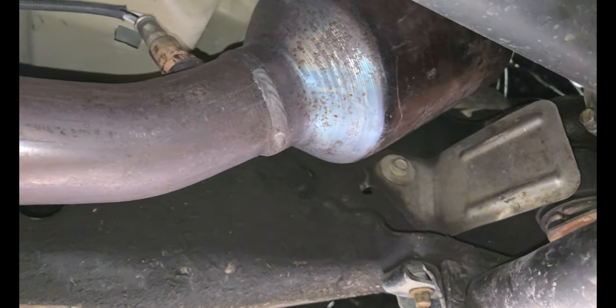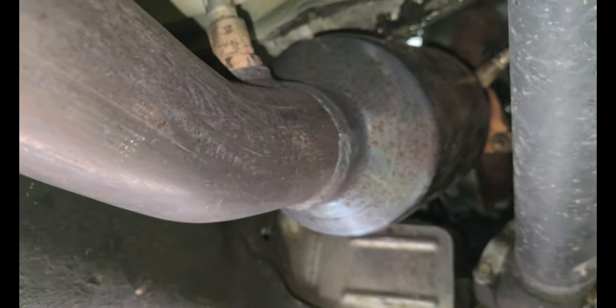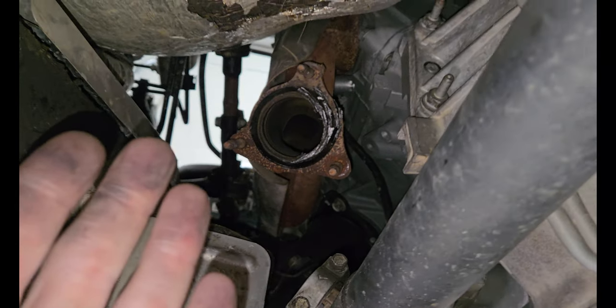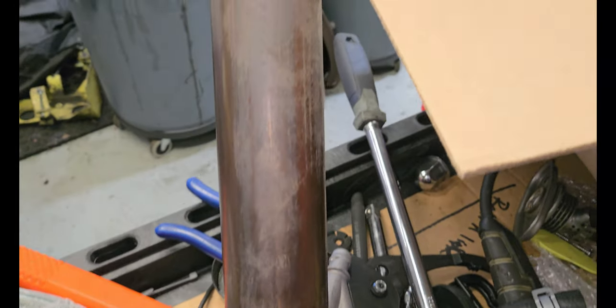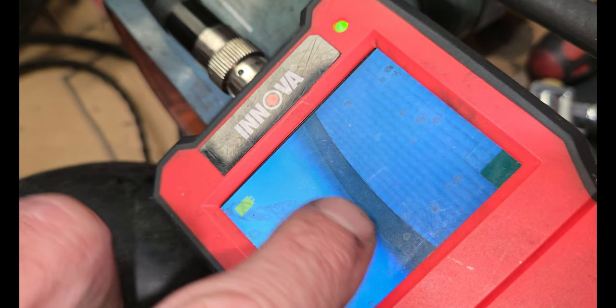Nice. So I want to see if I can get that sensor out and stick a borescope down in there. Okay, couldn't get the sensor out. Andrew and I just took the whole thing out, so we could see down inside there. Got a borescope shoved in the backside. You can see right there, it's separated.